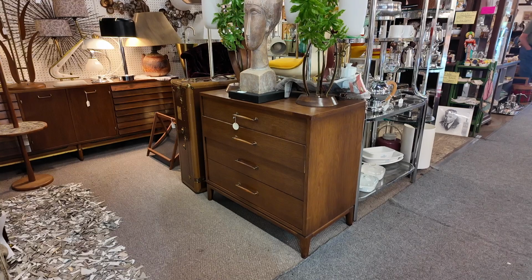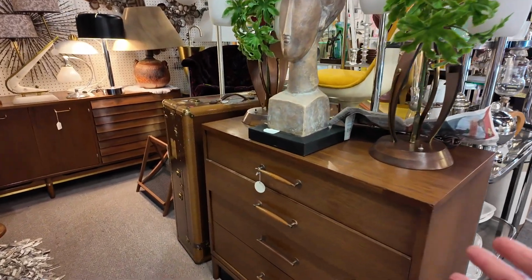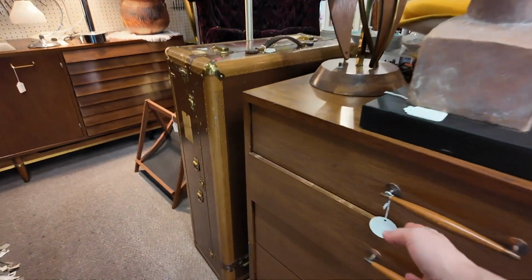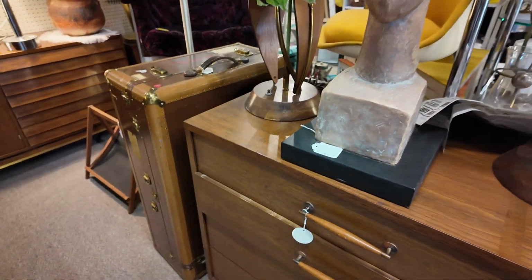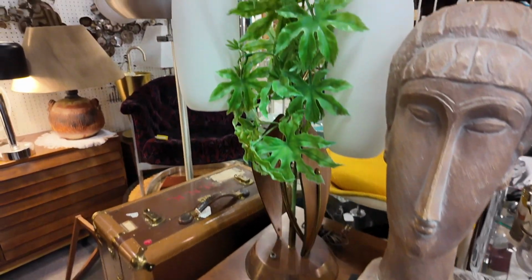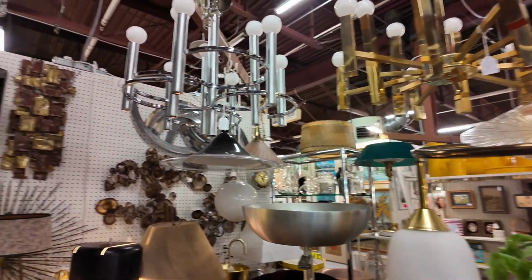And can we take a minute to appreciate all of this mid-century furniture? I love this stand. This stand is, well, it's $595, but they also have these amazing lights, and you have to look up because you don't know what you'll miss.